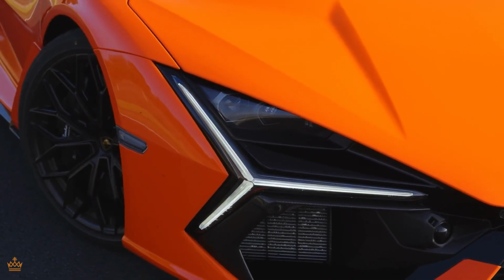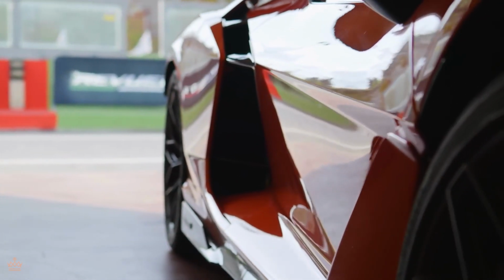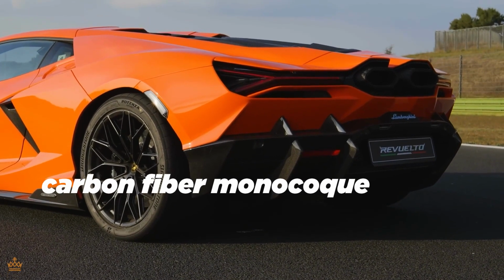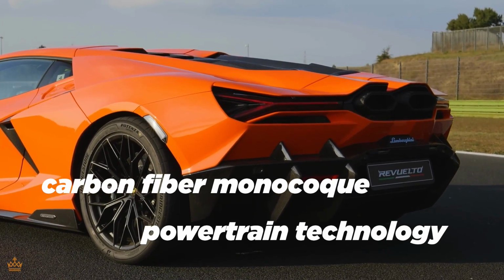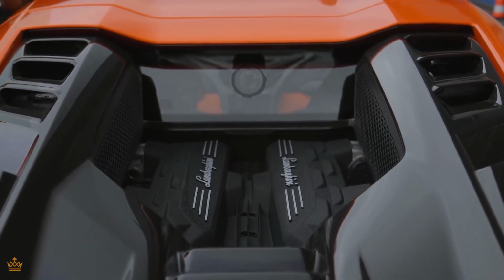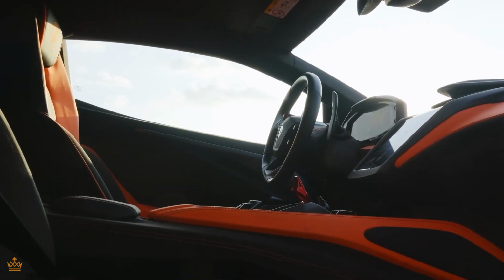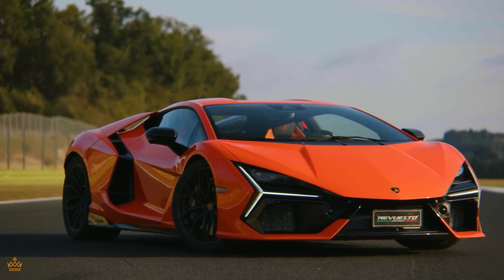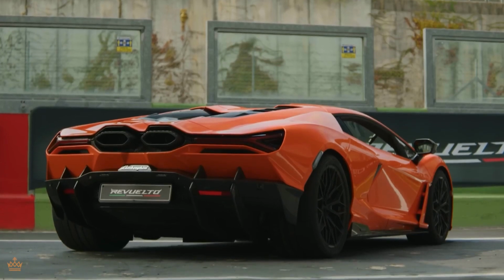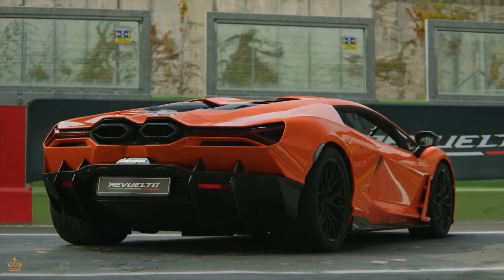But what really sets the Revuelto apart are the engineering feats and innovations that enable such remarkable performance metrics. From its carbon fiber monocoque to its advanced powertrain technology, every aspect of the Revuelto is designed to maximize performance while minimizing weight and emissions. It's a testament to Lamborghini's commitment to pushing the boundaries of automotive engineering and creating cars that are as exhilarating to drive as they are awe-inspiring to behold.